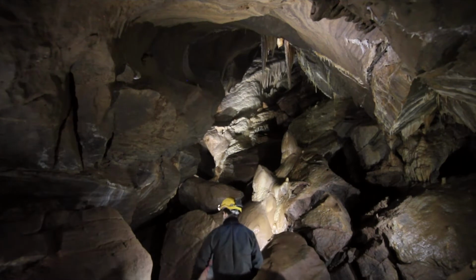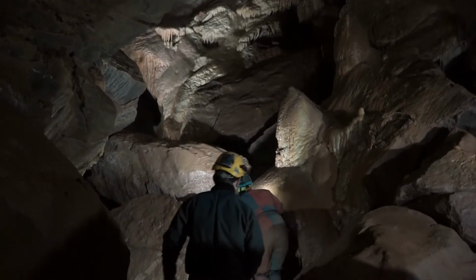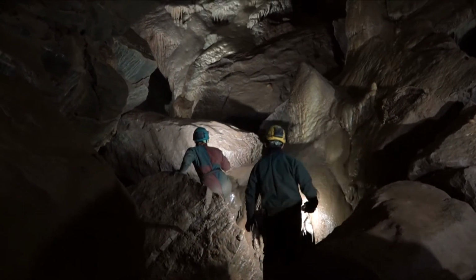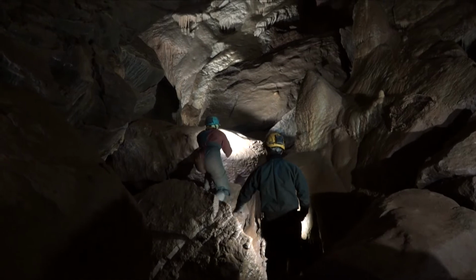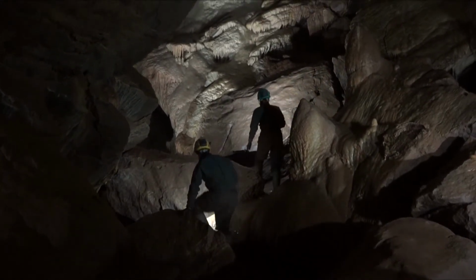So now we've just come out of the Railway Tunnel and we're at the bottom of the cascade. So this cascade goes really, really high. It goes to about 30 metres. And you can see the top of it from the vantage point in the Boulder Chamber.